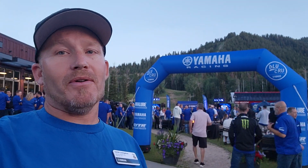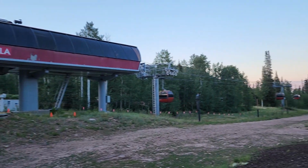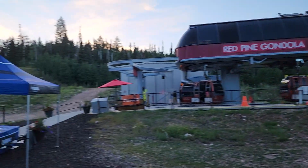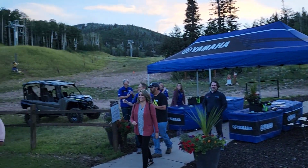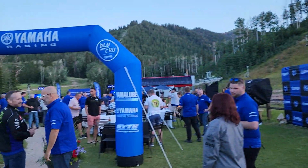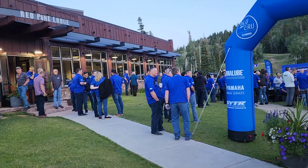Should we take a look around? Let's do it. So this is how we got up here. This is where we had to lock up our phones. And here's where we're at now. We're out in beautiful Park City, Utah at the Red Pine Lodge.